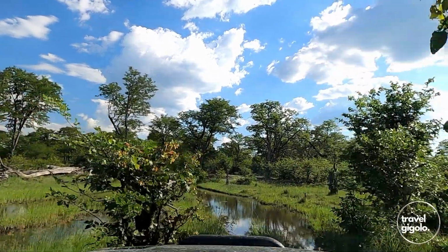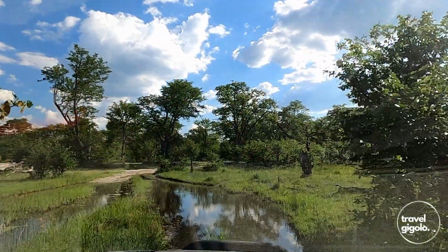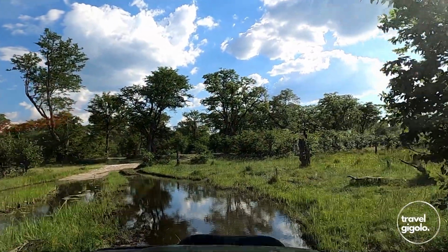An important thing to note about these little pans of water on the roads is that a lot of the time there is a bypass around them, but sometimes there isn't. And you've got to be a bit careful. Some of those can get relatively deep, say up to about half a meter or so deep.